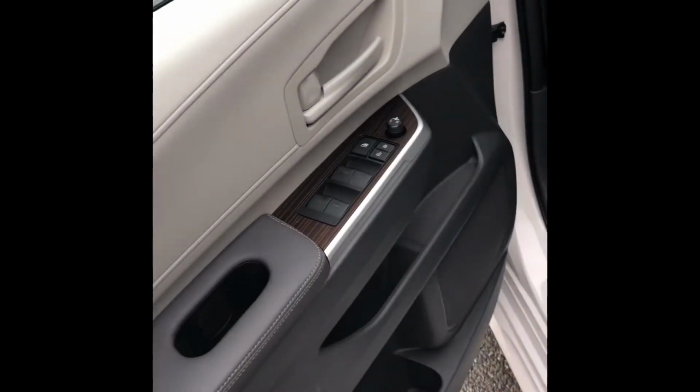And the front is just immaculate, very nice.